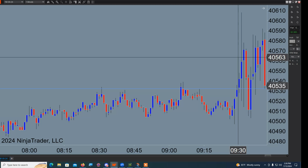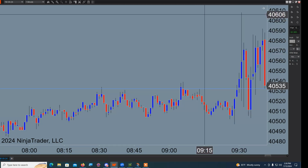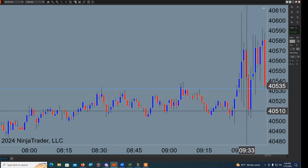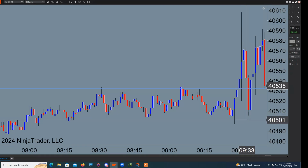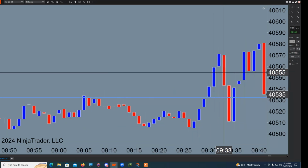I forget how many was available. Let's see, from 530. So this is about a 70 tick move. I got 50 something, I think, out of that. But the interesting thing was, and maybe we can make it a bit bigger.